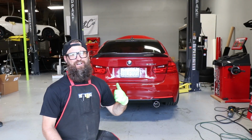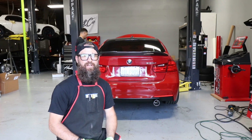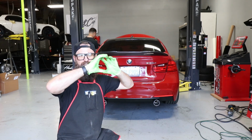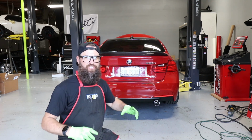Alright guys, well as you saw, the AWE exhaust system is a simple and easy task. Ricky and I knocked it out in about half hour, 45 minutes. It's very key that you adjust all of the pipes when you slide them in and get them tight up against the bottom of the car. That way you get the alignment proper, and leave everything loose when you mount the rear sections. That way you can adjust everything.